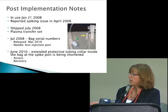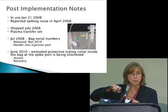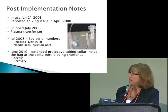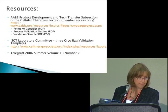And then June 2010, they announced that this extended protective tubing collar that's inside, which was really intended to keep the bag safe from you spiking through it, but people were finding difficult to use, that's being shortened, and that should improve access and recovery because you might have some cellular material that gets left in that area, and you want to make sure that you can get all the cells out that you possibly can.